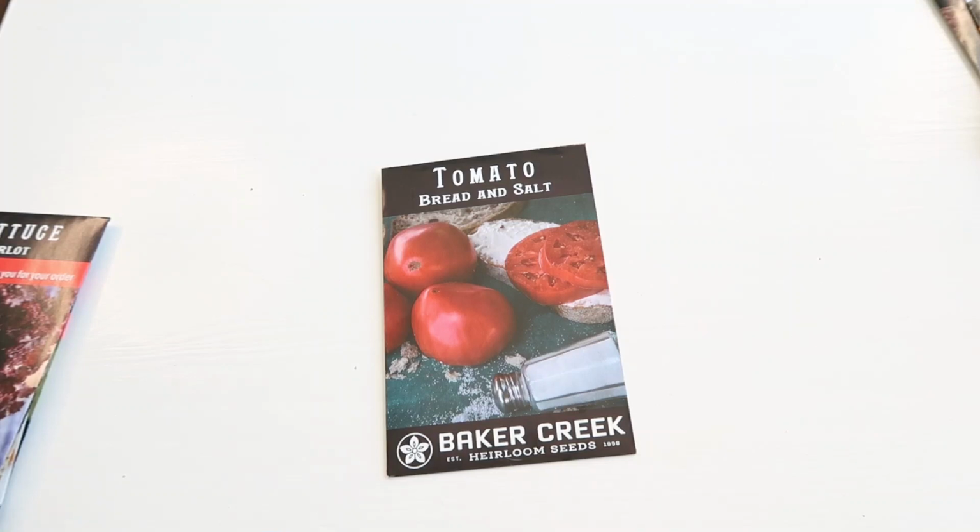This one is an heirloom from Russia, and what the name really refers to apparently is the traditional custom of offering special guests bread and salt, and it's a symbol of health and fortune. And the fruit for this is dense, it's meaty, and it's a beautiful slicing tomato, but it can also be used as a sauce tomato, which is something I'm always on the lookout for, because quite frankly, at the end of the season, I will toss all the tomatoes into the freezer and make sauce from them.